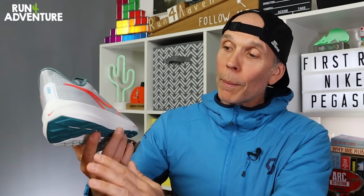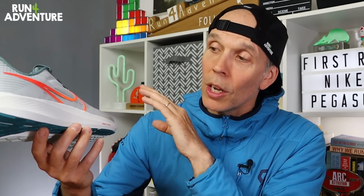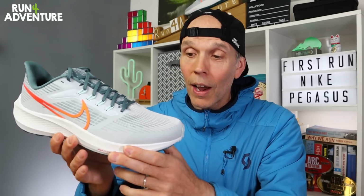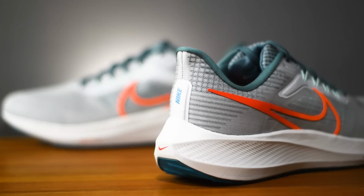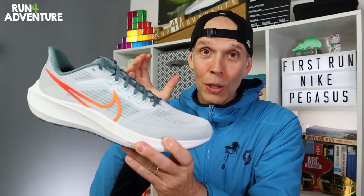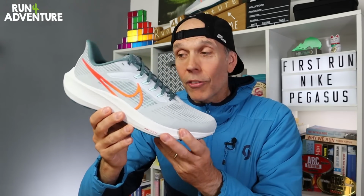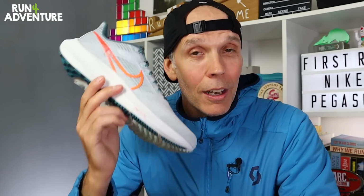Moving down to the all-important midsole and outsole, and there's been some big changes here as well. So the first one being that Nike have added an extra air zoom unit to the new Pegasus 39. So not only do you get one under your forefoot, but you also get one under your heel now. So literally worked into that midsole are two little bags of air. So like I said, one under your forefoot, one under your heel. So just to give you that little bit more pop on toe off, but also to try and make that transition from heel to toe a little bit smoother.